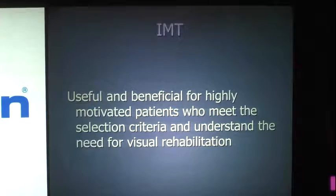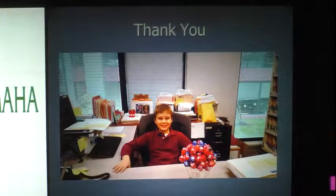So to summarize, this is a useful device for a highly motivated patient who understands how the telescopic lens implant will improve their central vision in one eye, and who will understand how to be able to use the 2 eyes together. Thank you. Any questions?